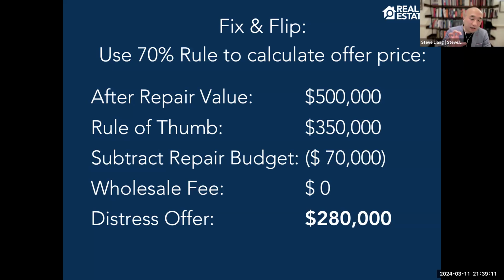But the basic calculation is this. The first thing we want to understand is what's called an after repair value. Let's say I've got this house and it may not be a retail property, which means it's not ready to sell. There's a lot of work that needs to go into the house to fix it up. But we don't really care about that necessarily. We care about what it would be after we fix it up. So that's what after repair value means.